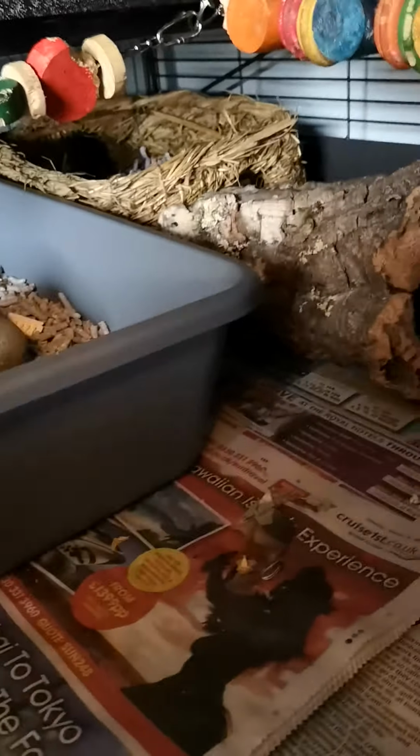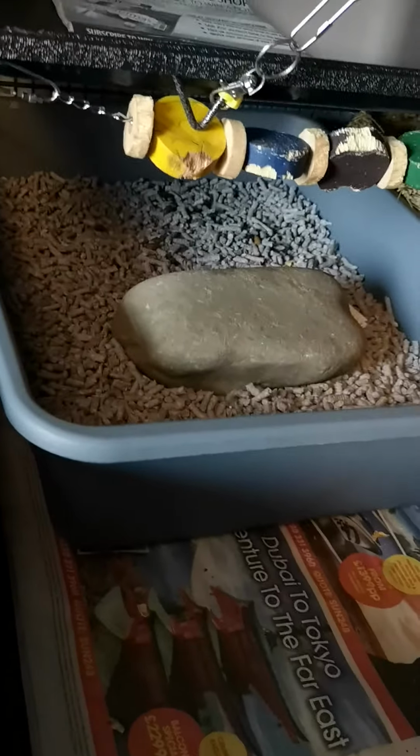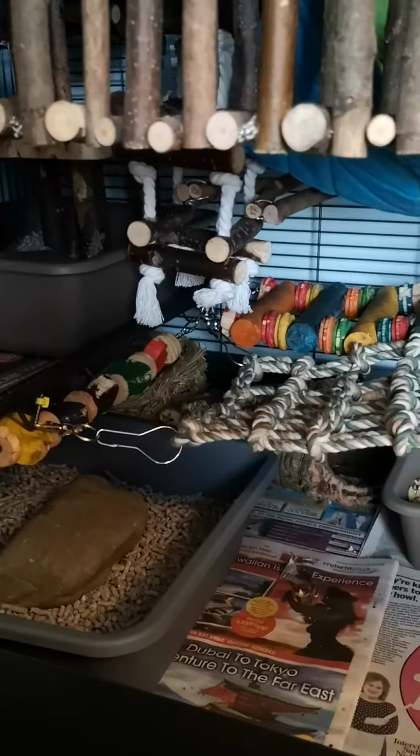Over in this corner we have a cork tunnel which leads to a little hay bed with some shredded paper in it. And this is our biggest cat litter tray, and a pea rock, fresh pea rock last night, so there's not much pea in it. We also have a litter tray up here, which is a smaller one but still much larger than the corner ones that you get. And the other one is over here, and that one has a platform sitting in it, but again it has the pea rock. It stops marking around the cage completely for us. We don't have any problems with smelly cage.